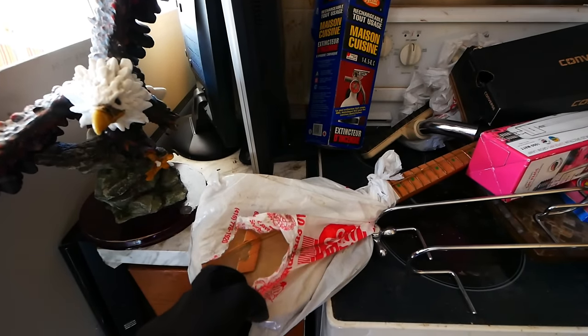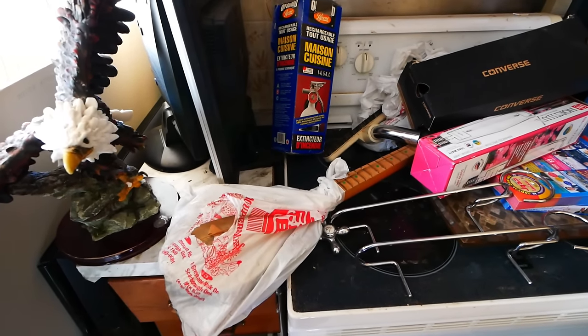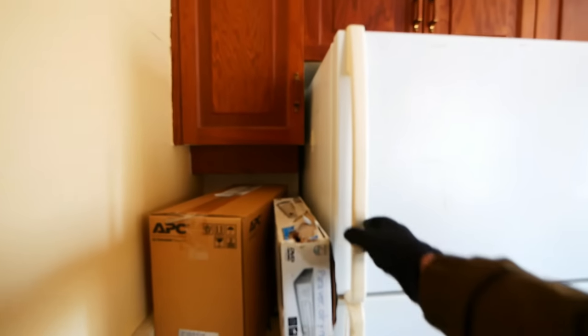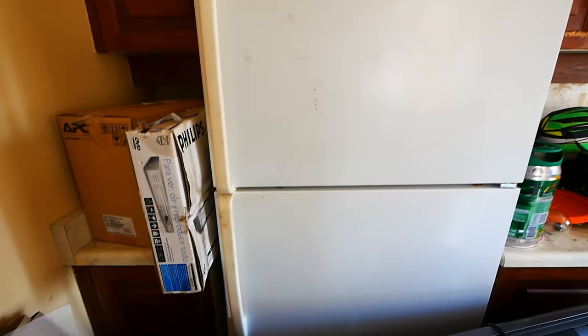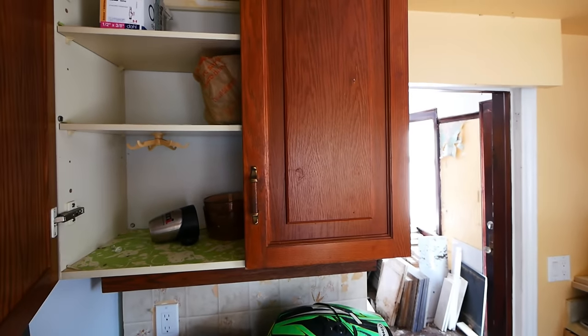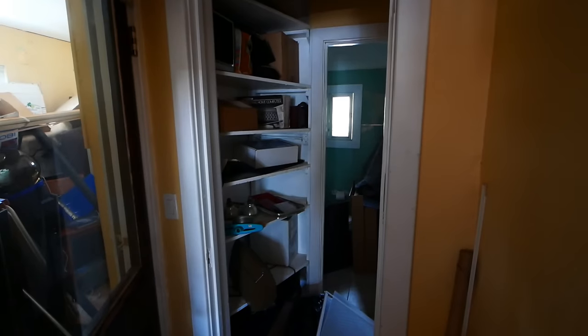What are these called again? Banjo? Ukulele? I can't remember. Little guitar? Forget the name. Oh man, that's nasty. Oh, that's nasty. Nothing in the fridge, but in the freezer there's some stuff. I don't know why I opened those at the beginning of the explore, because then I gotta deal with the smell for the whole time.